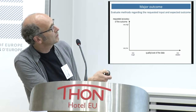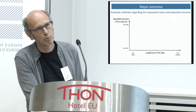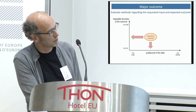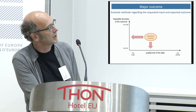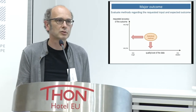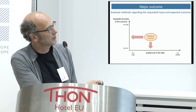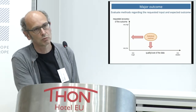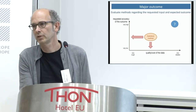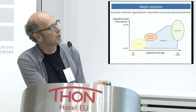On the y-axis, we have the requested accuracy of the outcome, which could be very high accuracy or very low accuracy. And we look for statistical methods which are able to tell, for a certain quality of data, what kind of accuracy we get from the output. So if we want to determine the heat loss coefficient of a building, what kind of data do we need for the statistical method to get an output, and with what kind of accuracy do we then get this output? The aim is not to end up with a building with 7 kilometers of cables and sensors in it. The aim is to cover the whole field.